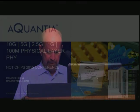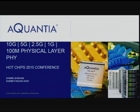Great, thanks. Our last talk is by Ramin Shirani and Ramin Farjad Rod from Aquantia, and the talk is about 5 different speeds of Ethernet over legacy copper. The first of the 2 speakers, Ramin, has been the co-founder and senior VP of engineering at Aquantia and has done all the things that you might think a senior VP of engineering and co-founder has done, which is a lot. In addition, he's been granted 21 patents and has 10 pending patents in the area of IC design and communications. His co-author, the other Ramin, is a leading architect of high-performance communication systems. He's the company chief architect and VP of technology, and he's had over 70 granted and pending U.S. patents as well as publications.